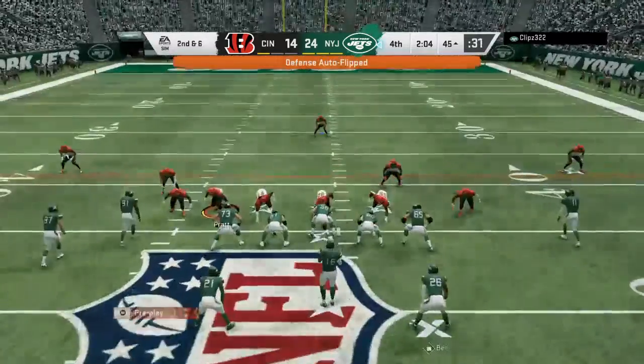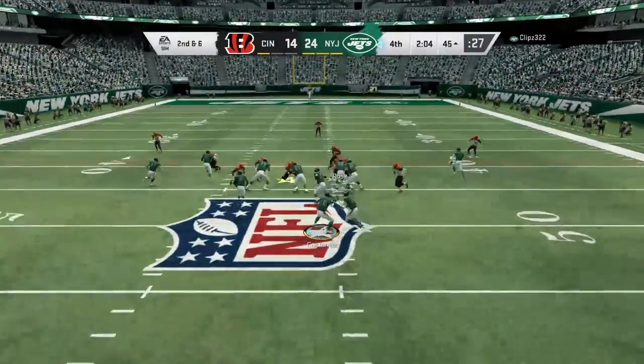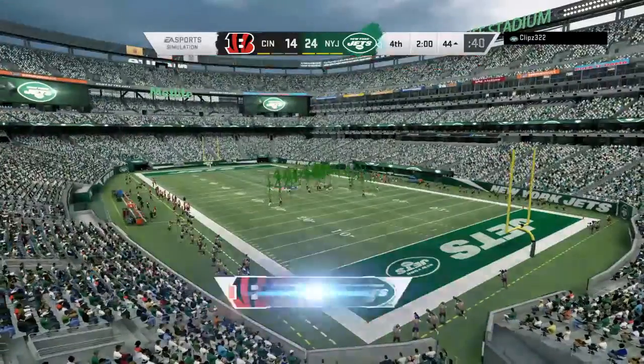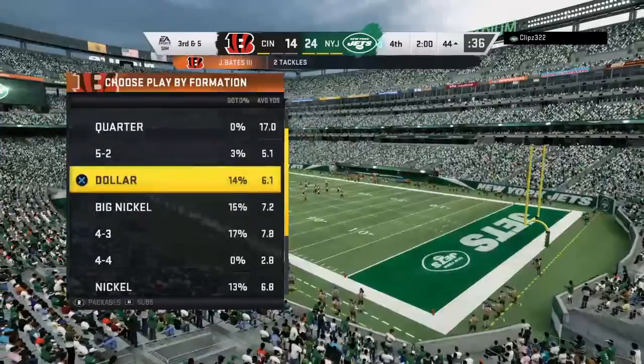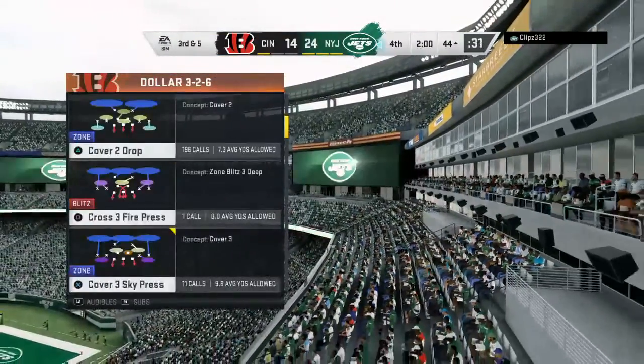And it looks like this will be the last play before the 2-minute warning. On 2nd down, it's Bell. It'll be a minimum pickup, and it will take us to the 2-minute warning. 2 minutes left to play in this football game here on EA Sports.